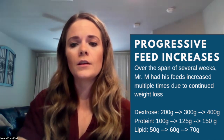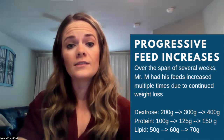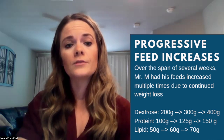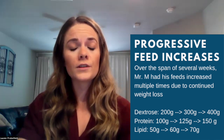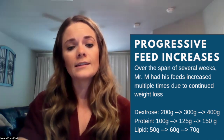Over the course of the next several weeks, we increase the dextrose content of Mr. M's TPN from 200 grams to 300 grams and then again to 400 grams just because he continued to lose weight. Again, we increased the protein content along with the dextrose content from 100 grams to 125 grams and again to 150 grams. And finally, we also increased his lipids over the course of these several weeks from 50 grams to 60 grams, and then again to 70 grams.